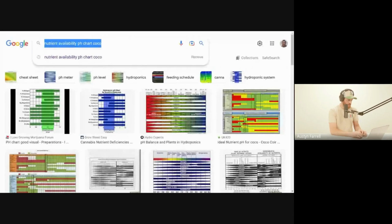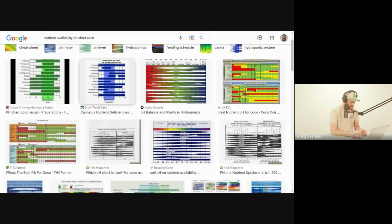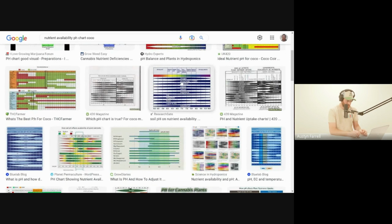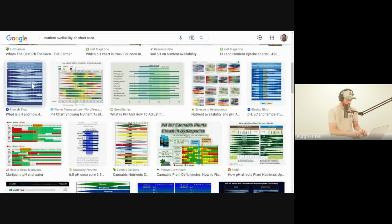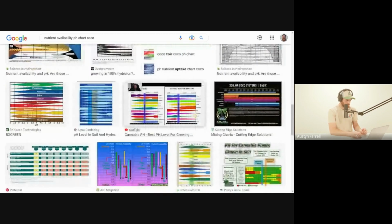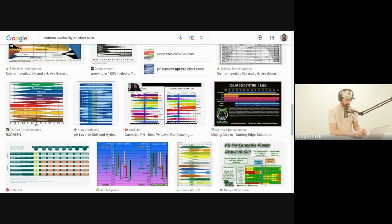So this was my search term, nutrient availability pH chart, cocoa, and some of them don't do a great job of labeling specifically what they are for. One of the easy ways is also to kind of just look at where those nutrients are at as far as the pH goes. I'm just going to pull up a few, and if I don't find one for cocoa, we're just going to talk a little bit about how it affects plants. A lot of options out there. There is. Some of them are nicely colored, and some of them are a little bit different shapes than others.